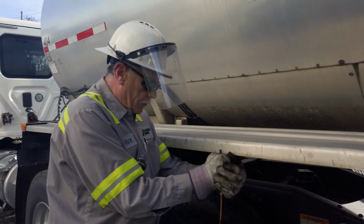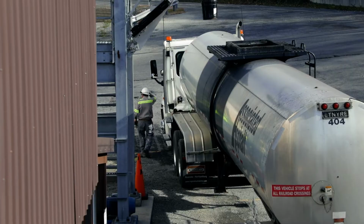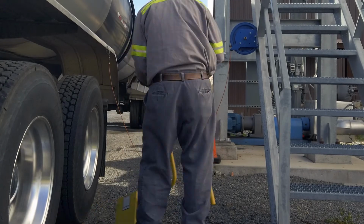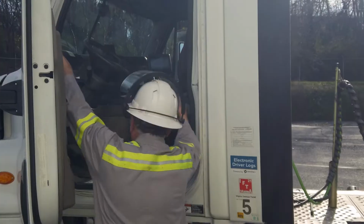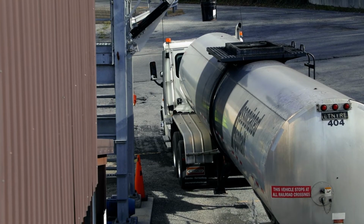Once on the ground, detach and stow bonding ground cable if used. Walk around the trailer checking for leaks, especially from valves. Remove wheel chocks, remove gloves, open the cab door and using 3 points of contact, enter the cab. Remove hard hat and keys, start engine.